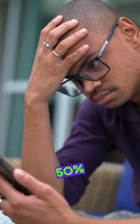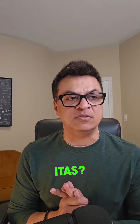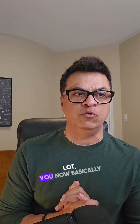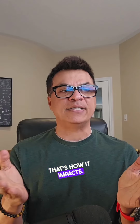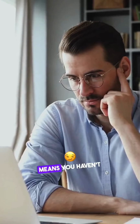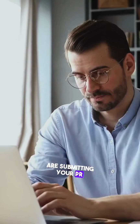Local currency in my country depreciated by nearly 50% this week. How does that impact proof of funds for those who just got their ITAs? Well, it impacts a lot. You now basically need to have 50% more proof of funds. That's how it impacts. And you've just got your ITA, which means you haven't even submitted your PR application. So on the day you are submitting your PR application, your proof of funds has dropped by 50%.